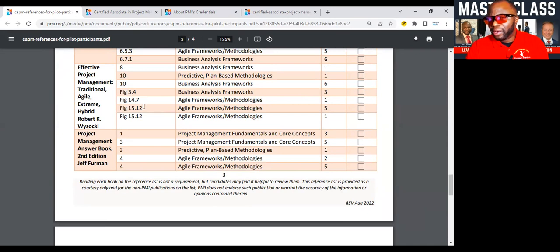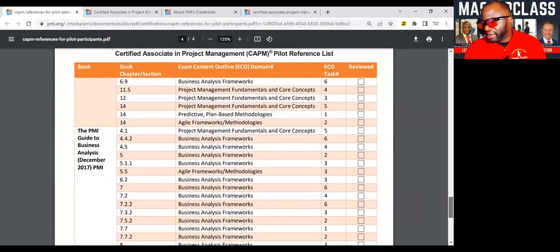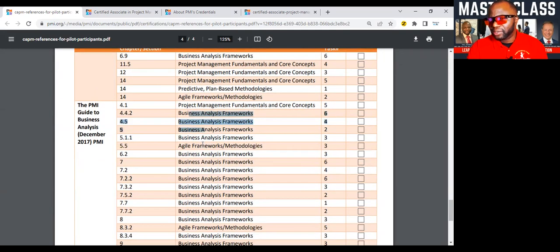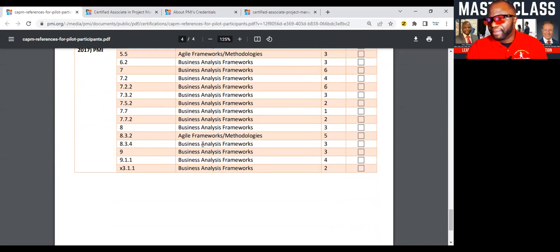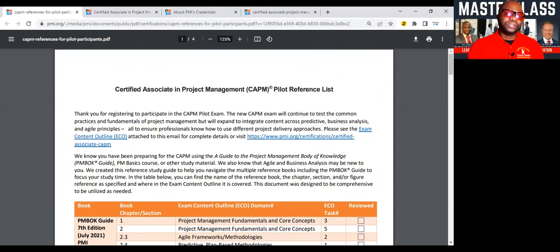Then we have a couple of books which the PMI makes reference to, and you can see how they map what you need to know here to the book. And going down, we can see we have some more information, the PMI Guide to Business Analysis, 2017 again, mapping back. So it's a huge map and it's a lot to navigate.